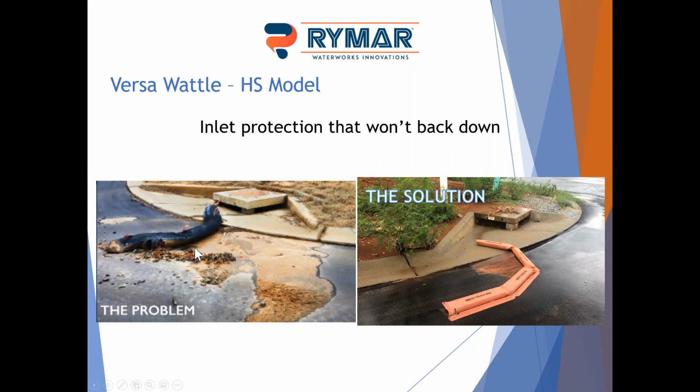In our area, they use the erosion eels, which unfortunately, this is what they often look like shortly after they've been in place. They get hit, they bust, they leave rubber everywhere, and they're not really effective. Or worse, they put them around the catch basin and it totally blocks any flow from getting to the box. If you've got a stretch of long road down to a low point, that can be a disaster because all the water is going to bypass and it's going to end up overtopping your low point. So we've developed our Wattle.